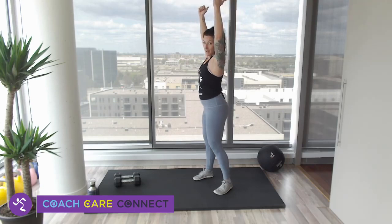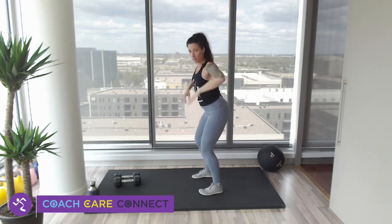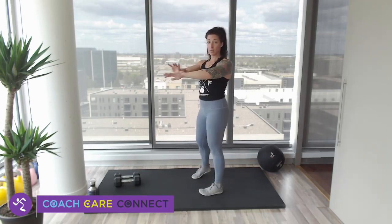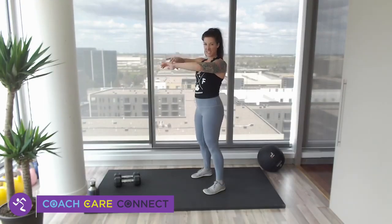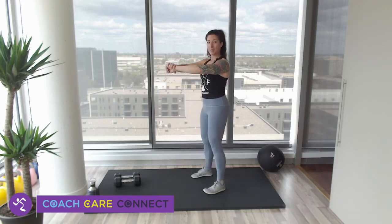My form, I'm having trouble keeping my arms. See how I'm rounding a little bit here? I'm going to ditch this part and cross them or bring them out where I can keep my back in a better spot. I didn't like that. You saw how round my spine got? Okay, I like that better. See, it looks better already.